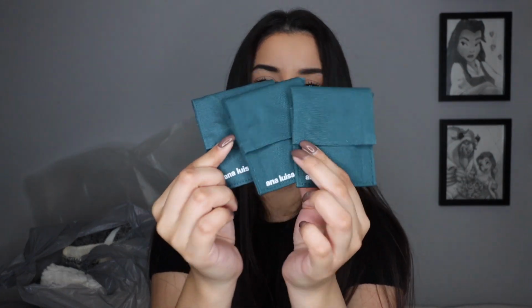It's so pretty. So this is what it looks like. It just says, "Thank you, Ana Luisa, made from 100% recycled paper. Please continue the cycle." I absolutely love how they do sustainable packaging. They come in 3 really cute pouches, which I love for storing and traveling. I will be bringing these along with me.